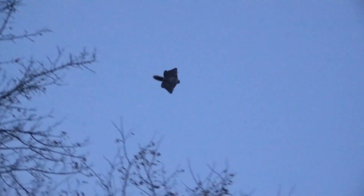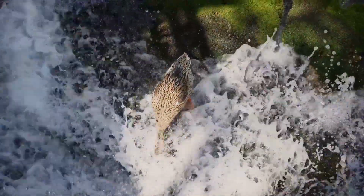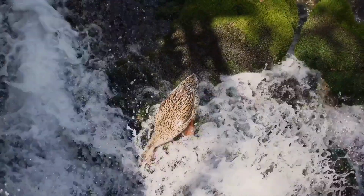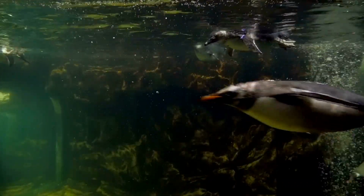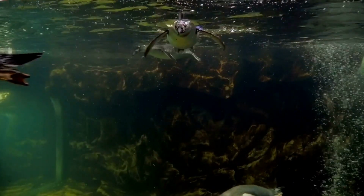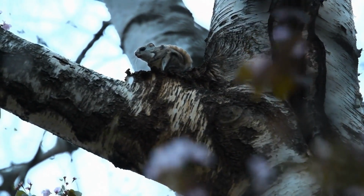The animal kingdom is full of surprises. From the depths of the oceans to the highest mountain peaks, nature never ceases to amaze us with its incredible diversity and adaptability. We have fish that climb waterfalls, defying gravity and showcasing their remarkable strength and determination, and birds that swim better than they fly, like penguins that glide effortlessly through the water, and ducks that paddle gracefully in ponds. But few creatures capture the imagination quite like the flying squirrel.